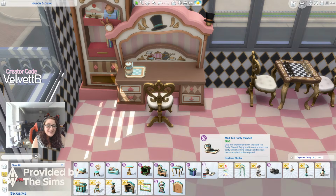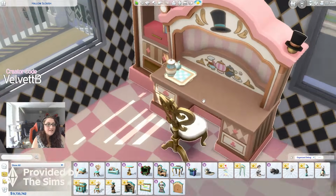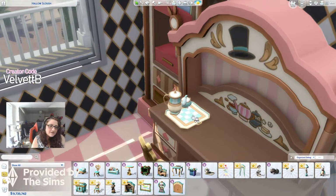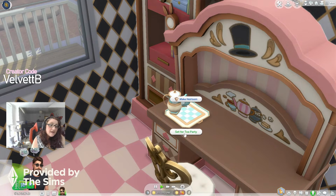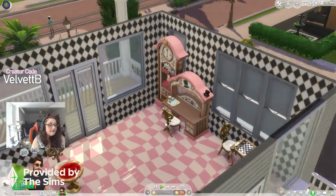Oh look what we've got. We've got the Mad Tea Party playset. Dive into Wonderland with the Mad Tea Party playset. Enjoy a whimsical pretend tea party with charming teacups and curious tales. No rabbit holes required. This has to be functional, right? Let's see. Yeah, you can set it for a tea party.